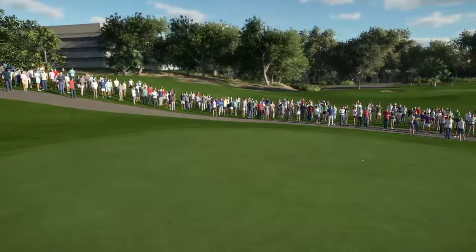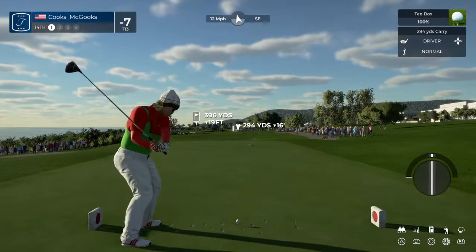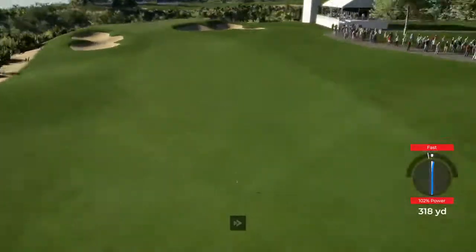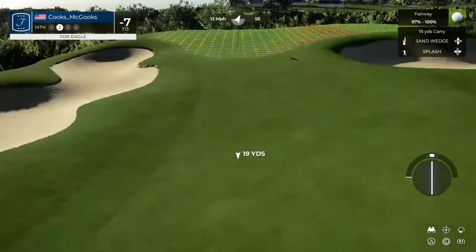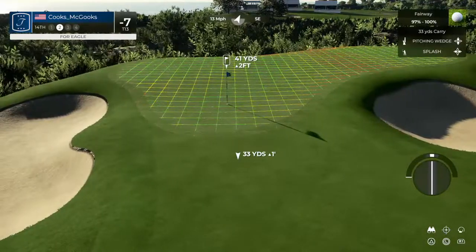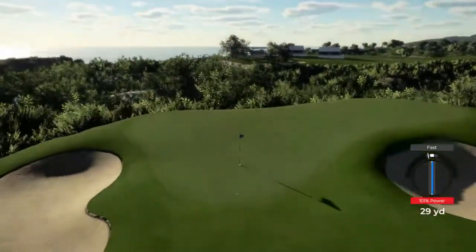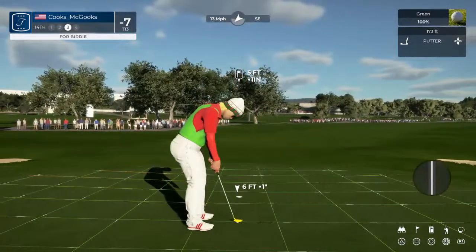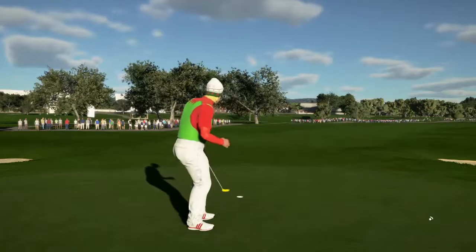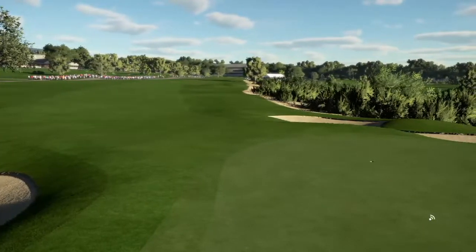And after that one, you're sitting at 7 under. Wind's blowing from our backs on this one. Nothing wrong with that. Good luck on your second shot here on the 14th. All right, here's a 5-foot putt. And that's in there for your 8th bird on the day. And you're 8 under par currently.